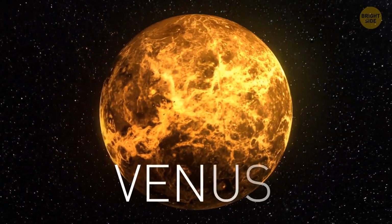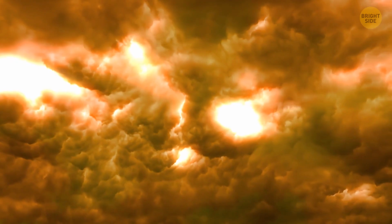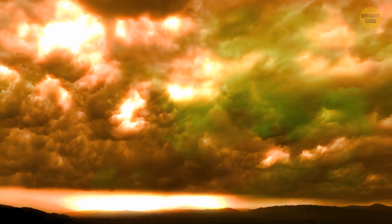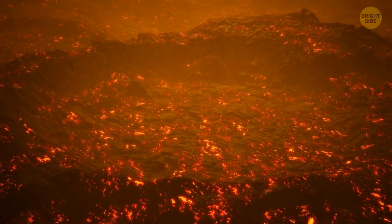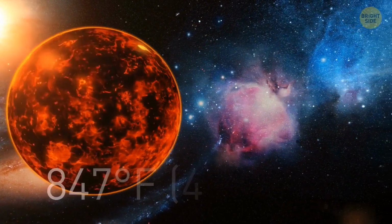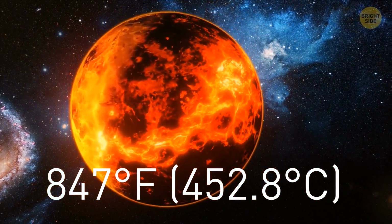Let's move on to Venus. This planet is extremely hostile. First of all, Venus is known for its thick, more toxic than your ex type of atmosphere. The whole planet is covered with carbon dioxide, and its surface is absolutely dry, making it incredibly hot. The average temperature is around 847 degrees Fahrenheit, making it one of the hottest planets in our solar system.